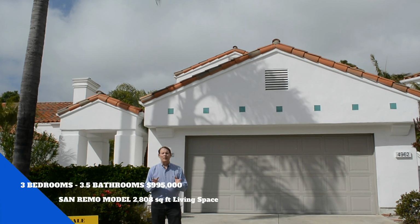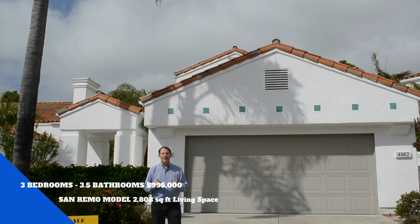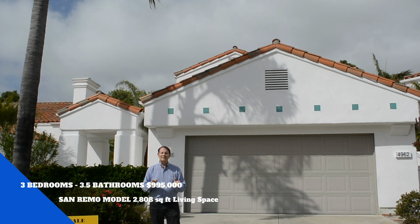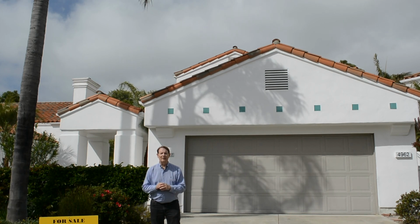This is a property that doesn't come on the market very often. It's 3-bedroom, 3.5 bath, 2,800 square feet. It is an amazing property. We'll go inside and take a look at all the detail, and I'll point out all the amazing amenities of this property. Let's take a look, shall we?